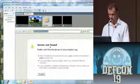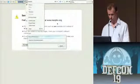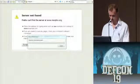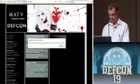All right, let's go now. 192.168.1.128. Okay, so it's detected a non-Linux Windows kiosk launching iCat.